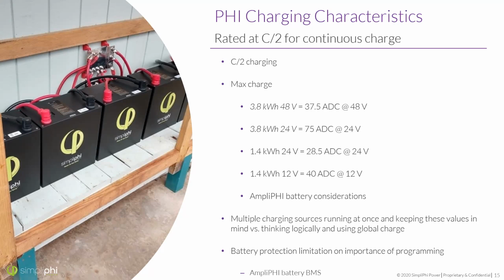And if they do, that their charge limit still matches the battery's max charge. Global charge is definitely a thing. Outback is my big example when it comes to global charge, where they actually have that setting where you can say, entire system's max charge rate is X, and it won't allow it, no matter what source comes on, it'll keep that in mind.